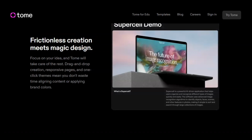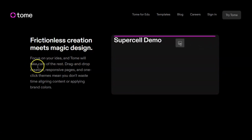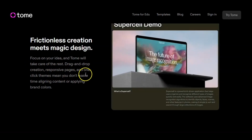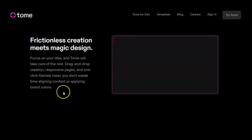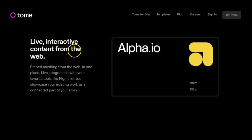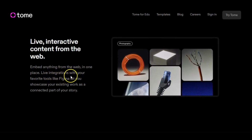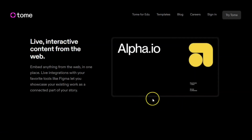Frictionless creation meets magic design. So focus on your idea and Tom will take care of the rest. Drag and drop creations, responsive pages, and one-click themes mean you don't waste time aligning content or applying brand colors. So it's going to do all that for you guys. Live and interactive content from the web. So embed anything from the web in one place. Live integrations with your favorite tools. So as you can see here, here's an example right here. How they just integrate tools from the web.